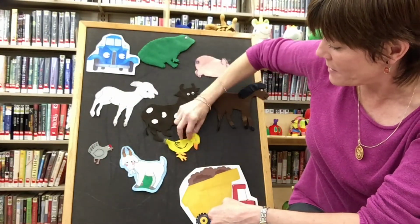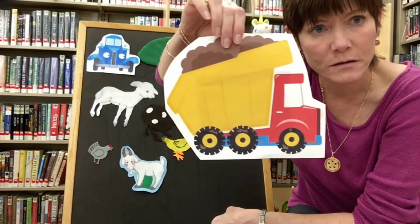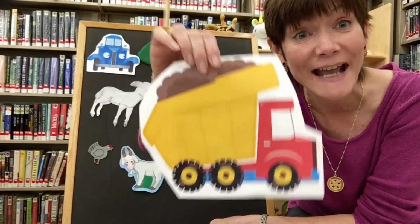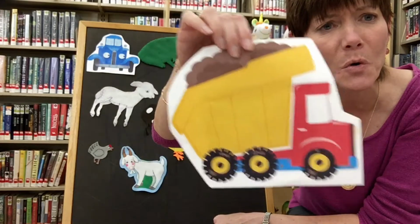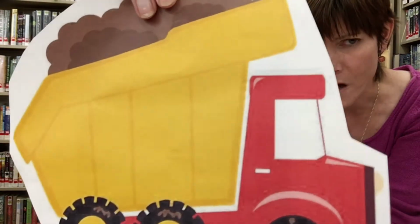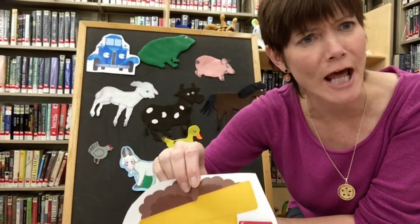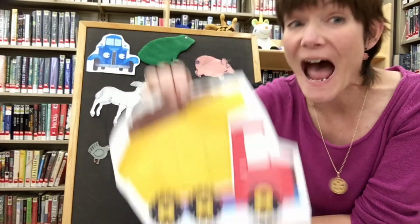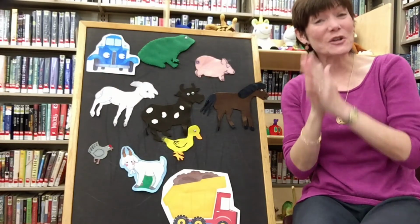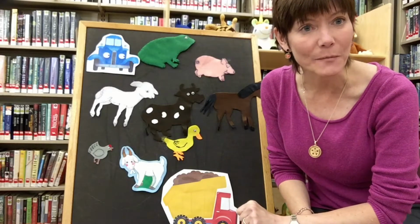All right, remember the dump? Remember this dump truck? When dumps get up in the morning, they always say hello. And what does he say? Honk, honk, honk. Get out of my way. And that is what they say. Good job. That was a really, really good job. You remembered all the sounds that all the animals made.